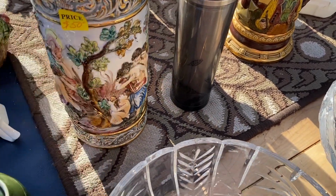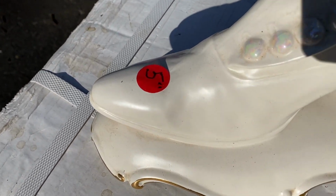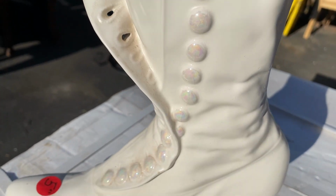Oh, and before I forget, we will be going back over to the chairs to take a look at all of those, because there are some absolutely gorgeous pieces over there. We'll go back after we check out the garage.